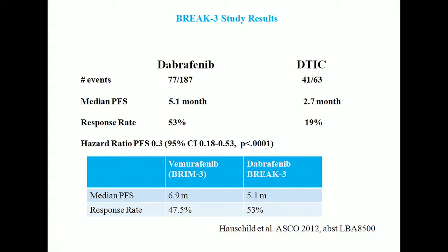Here was a 19% response rate to dabrafenib, still much higher, 53%, and an increase in progression-free survival up to 5.1 months. That was statistically significant with a hazard ratio of 0.3. If one compares the two BRAF inhibitors from their respective phase 3 studies, one sees response rates in both studies of approximately 50%, so much better than what the expectation was of standard of care at that time of dacarbazine, and median progression-free survivals of between 5 to 7 months, which is much longer than the less than 2 months one would expect to see with dacarbazine.